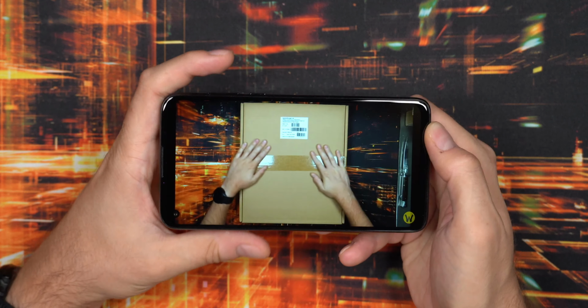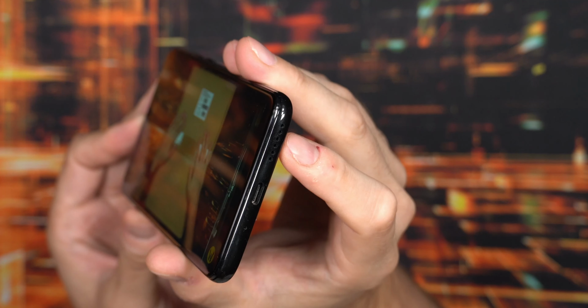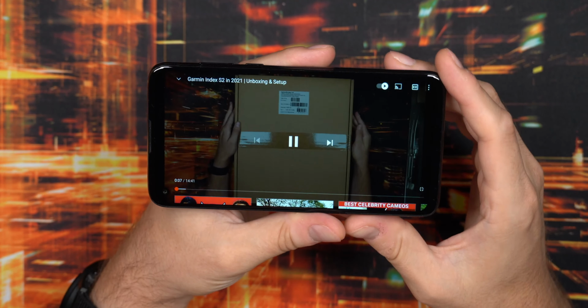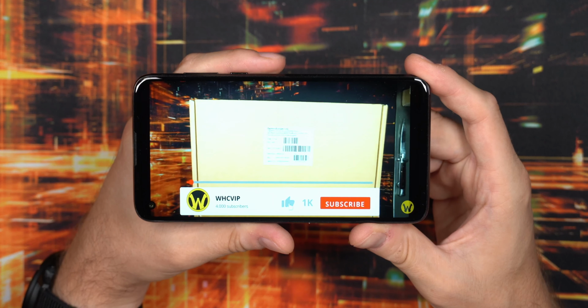So the phone here, of course, has stereo speakers. It uses the earpiece here as the left speaker, and it of course has the right speaker here, downward firing. And the speaker quality has impressed me quite a bit. Just take a listen here.